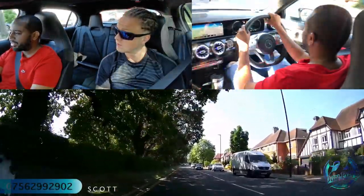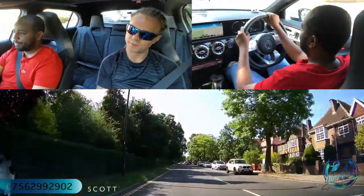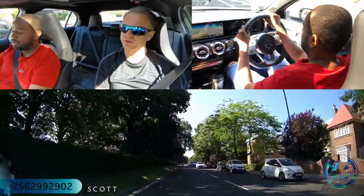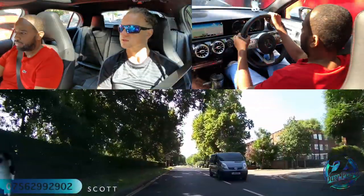I spoke to my brother about this road. Apparently, it used to be 30. Yep. In the last couple of months, they've changed it. Yes. And the car's been updated, so it's telling us it's 20. I turned on the bing-bong noise as well, so we'll know if we've gone over because the warning chime will come on. Ealing Broadway, please.